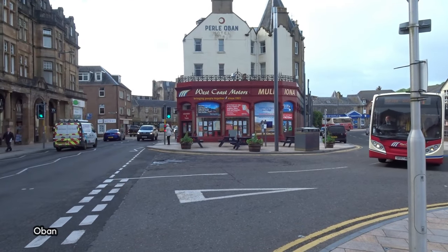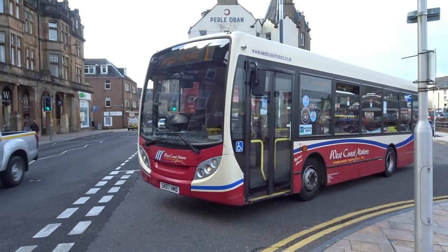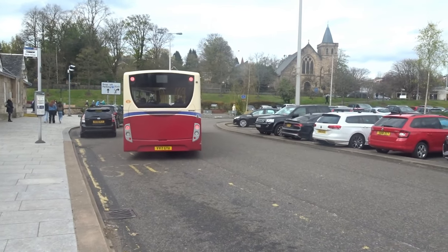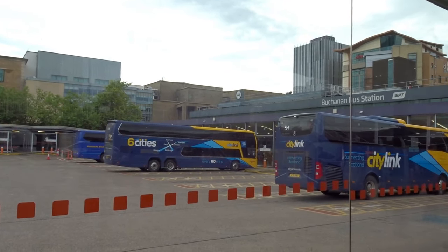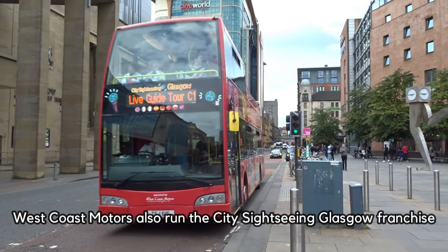West Coast Motors are mostly known for their services in Argyll and Bute to places like Campbeltown, Oban, Glencoe, also operating on islands like Mull and Bute, and a number of Scottish Citylink long distance bus services like the 926 to Campbeltown and the 900 between Glasgow and Edinburgh.